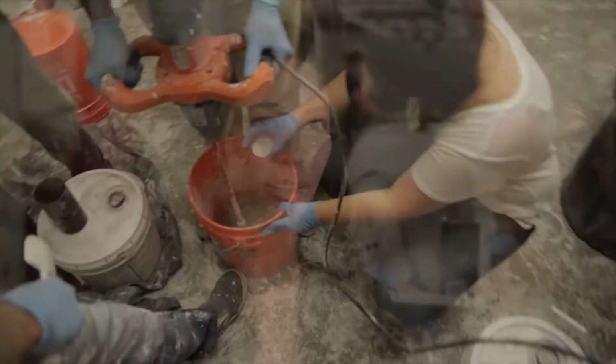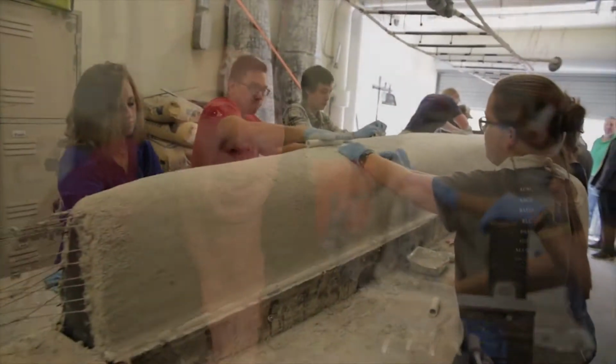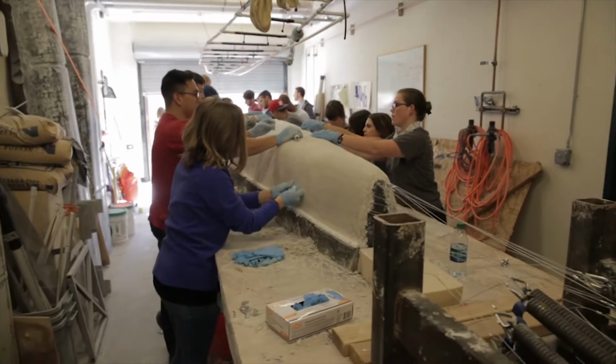Today is our pour day. Pour day is probably the most exciting day of the year as far as concrete canoe is concerned. The whole team comes out and everybody is helping to pack the concrete on the canoe. So it's definitely a team effort and everybody's working together to get this done.